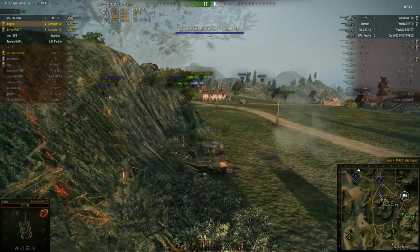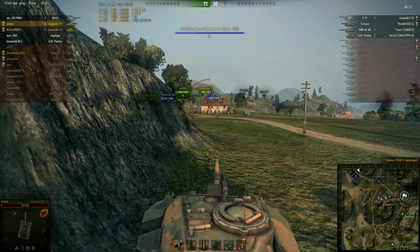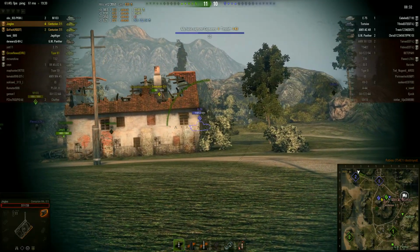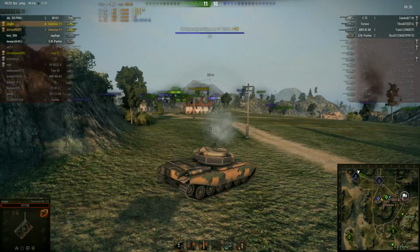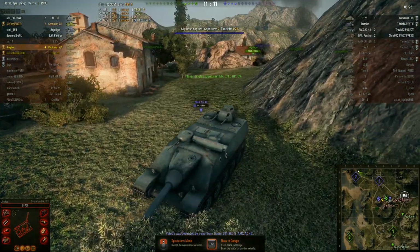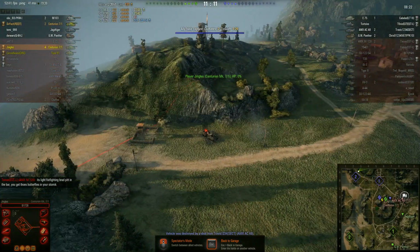I see the E75 and I start tunnel visioning on the E75. I completely didn't notice the AMX-50 Foch. And that's all she wrote. The Foch, you'll note, was one of the first tanks I engaged when I came around the corner, and he got away. I didn't finish him off. Ended up coming back, biting me in the arse.